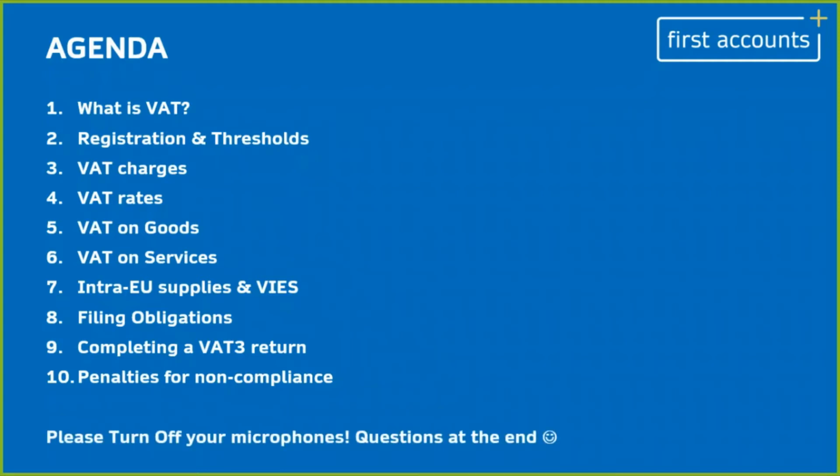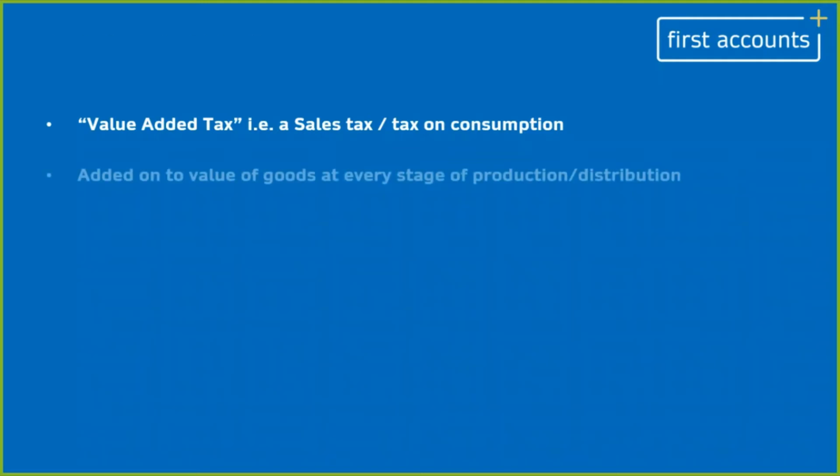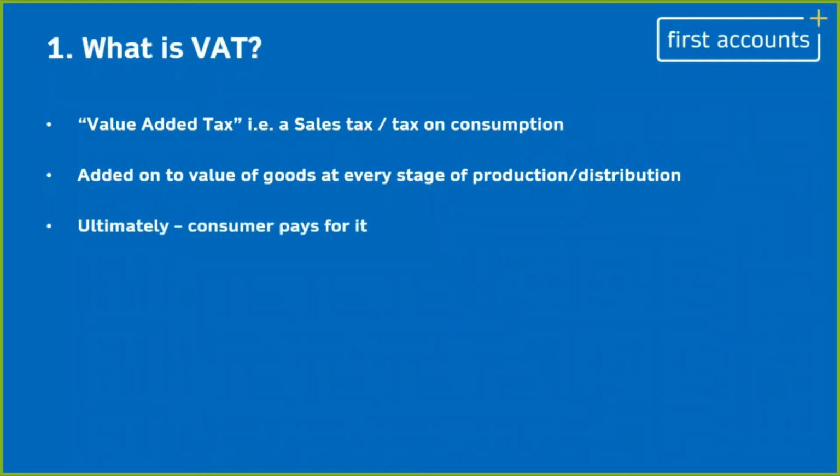So to start off, we'll go on to what is VAT. VAT stands for value added tax. It's basically a sales tax or a tax on consumption. It's added onto the value of goods at every stage of production and distribution. So from the farmer to the fork, as I say, VAT will be charged and reclaimed all the way up that value chain, all the way up that supply chain until it hits the end consumer. And ultimately, it is the end consumer who pays VAT, not your business. Your business simply passes on the charge and collects and remits it for revenue.